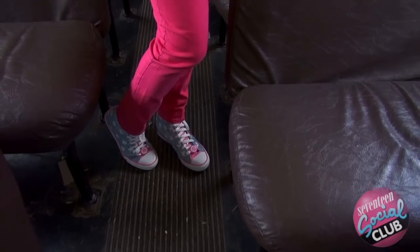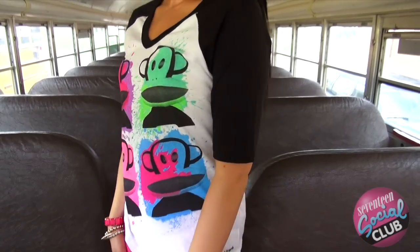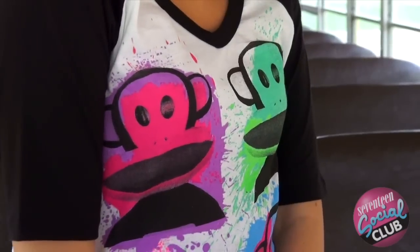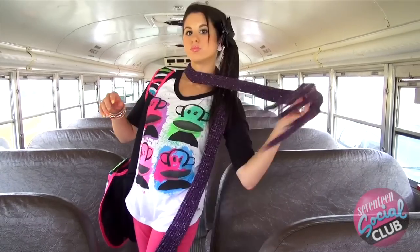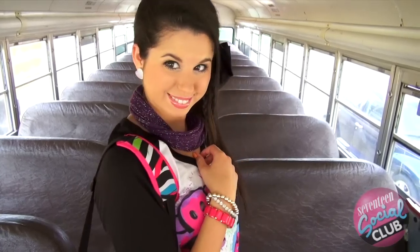Almost missed the bus there. So let's talk fashion. For my top, I'm wearing this really cute Paul Frank t-shirt, which was sent to me by the 17 Social Club. And I have to say, this shirt is not only cute and colorful, but really comfy. So then I paired the top with a sparkly purple scarf for those cool school days. And for jewelry, I'm wearing some Sparkletastic arm candy from Rue 21.